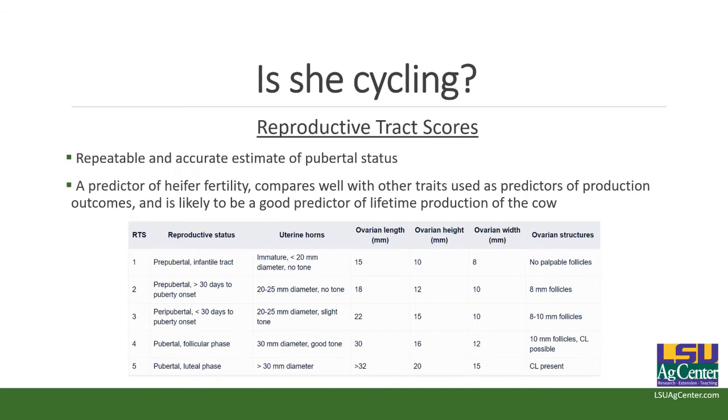And then as you progress all the way down to a reproductive tract score of 5, you can see that corpus luteum. And what that means is that she has ovulated. So she is capable of ovulation. She is capable of getting pregnant. And then there's scores in between, the 2, 3, and 4, to discuss different sizes of follicles on those ovaries.